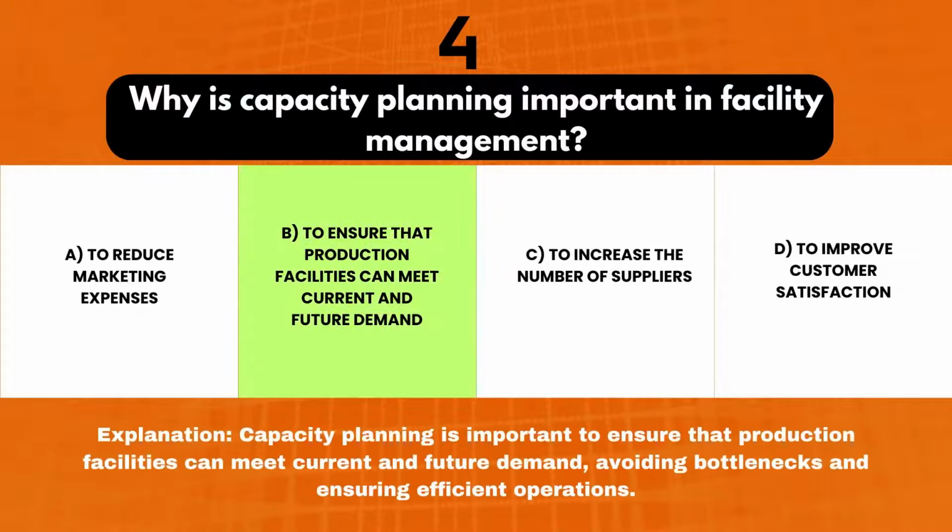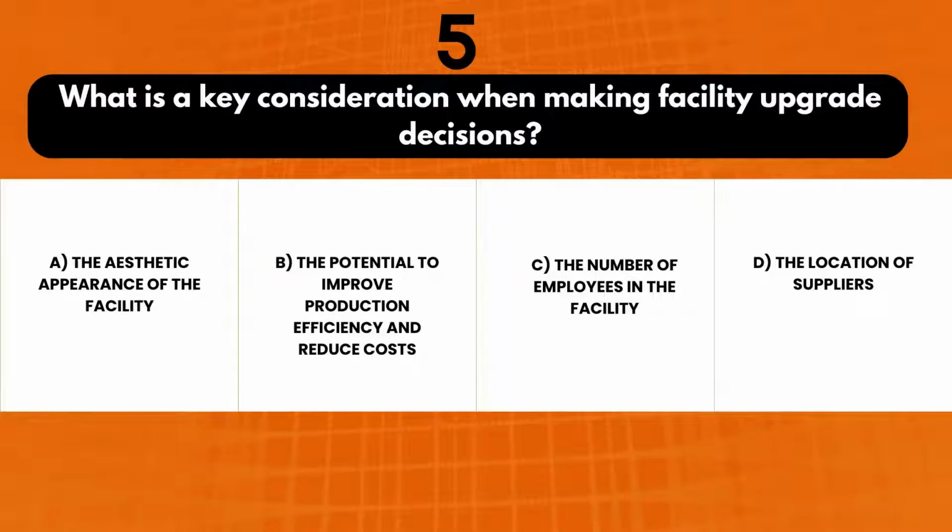Correct answer: B. Explanation: capacity planning is important to ensure that production facilities can meet current and future demand, avoiding bottlenecks and ensuring efficient operations. 5. What is a key consideration when making facility upgrade decisions? A. The aesthetic appearance of the facility. B. The potential to improve production efficiency and reduce costs. C. The number of employees in the facility. D. The location of suppliers.